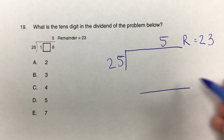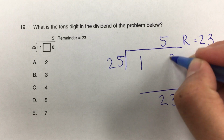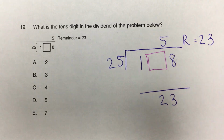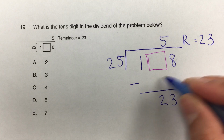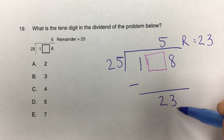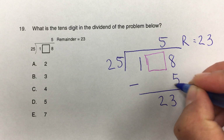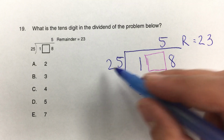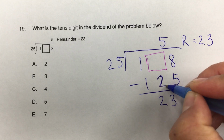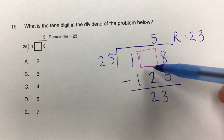So that means that whenever I subtracted 100-something 8, right, something 8, and I subtracted 5 times whatever is in here, I end up with 23. So let's do that part right here. 5 times 5 is 25, carry 2. 5 times 2 is 10, and 2 is 12. So now that gives us more information to be able to work and figure out what this number is.